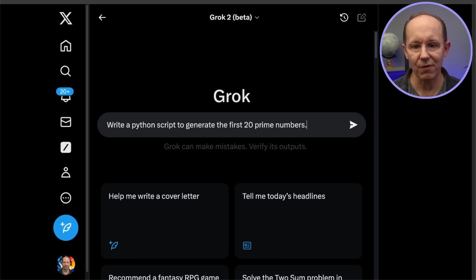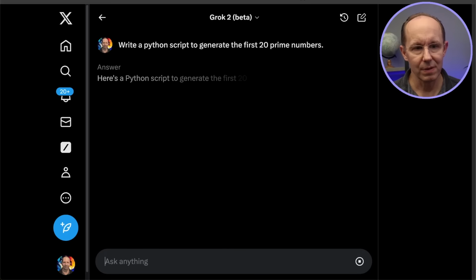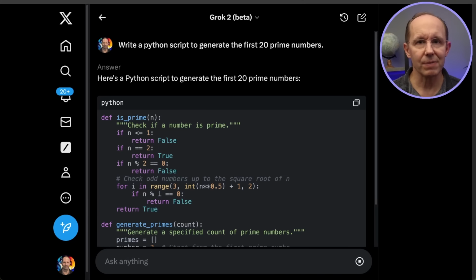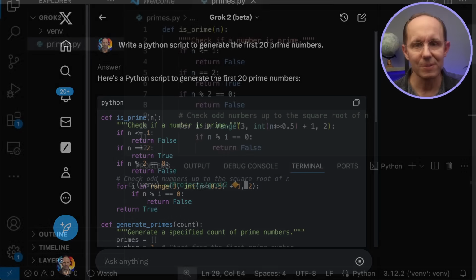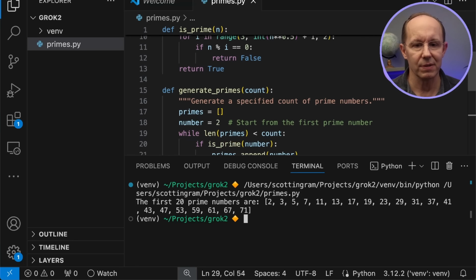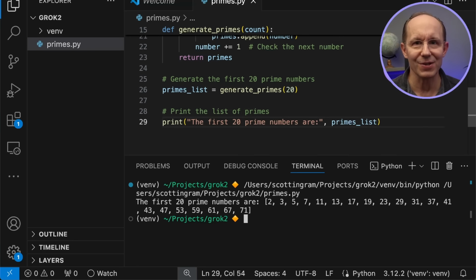So for the first test, let's have Grok write a Python script to generate the first 20 prime numbers. My first observation is that it's not blazing fast. It seems like the token generation is slower than other models. Let's take this code and put it into VS Code and see if it runs. Here we are in VS Code, and let's run it. And that's right, there's the list of the 20 prime numbers, so excellent on that. The other thing I liked about the code is that it put docstrings in each function to show what the function is doing.